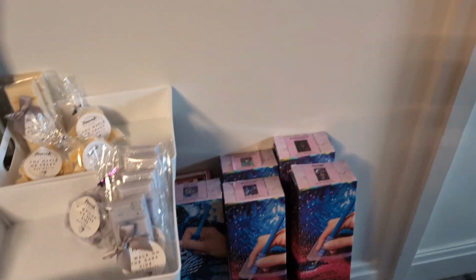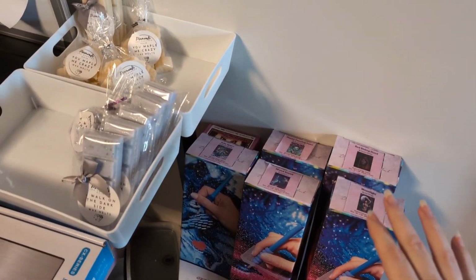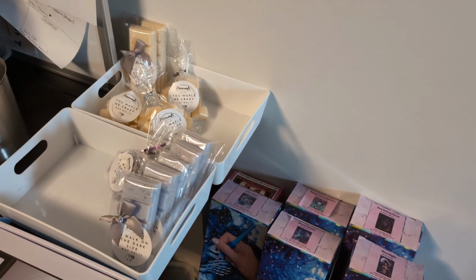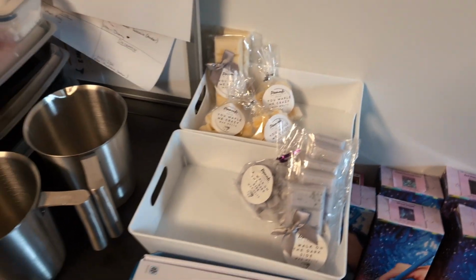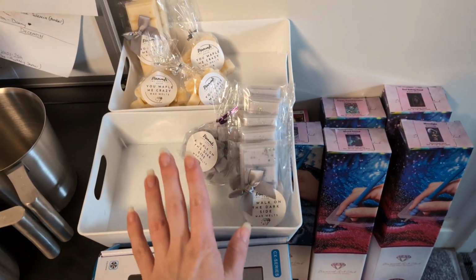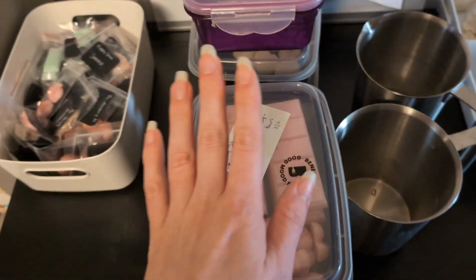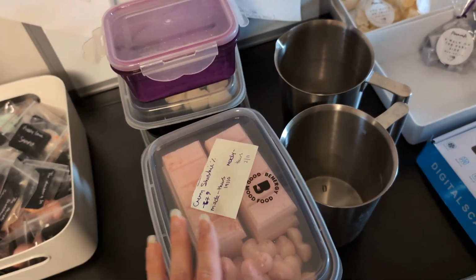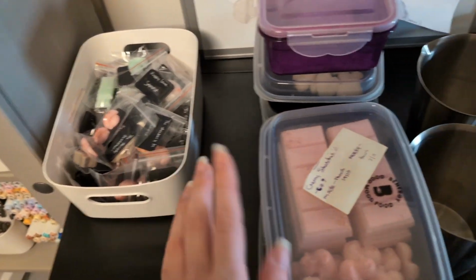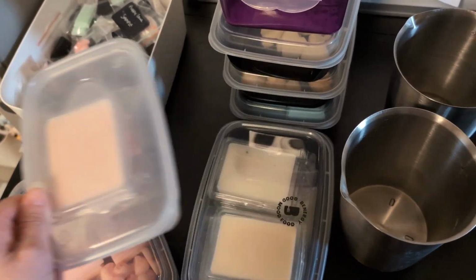I have my diamond painting hoard down here, which is not too bad. It's not too bad. It's 6 deep, plus I just got 3 new ones. It's 9 deep. It's not great, but it's not too bad. This is the wax melts that I've already made. Lots of wax melt making stuff. These are the ones that are curing because you have to leave them for 2 weeks, and a box full of samples.